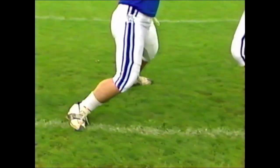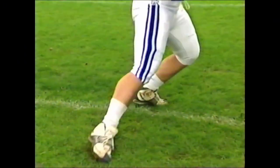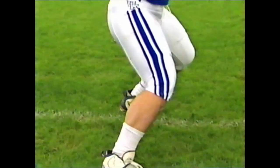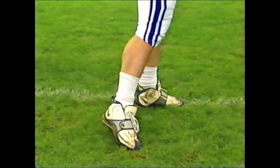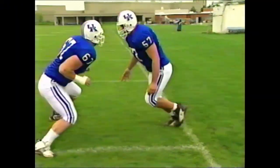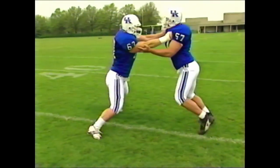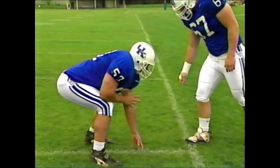And here's a pretty good shot of Mike working the feet, stepping and replacing right and left, mirroring the defender, keeping between the defender and the quarterback. Hands up right away, head back, hips down, stepping and replacing with the feet.